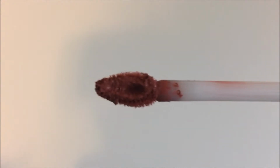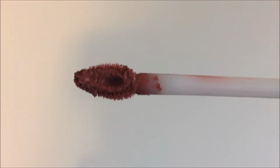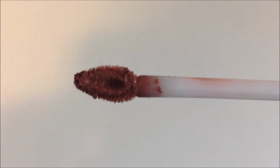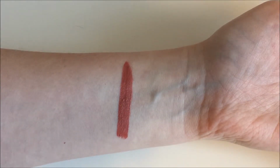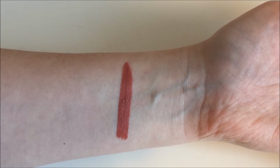So here is a close-up of the applicator just so you can see that triangle shape I was talking about, as well as that little hole right in the middle that can grab lots of product, so you only have to use one swipe. Here it is swatched out on my arm, so you can see this is the color Bear With Me.